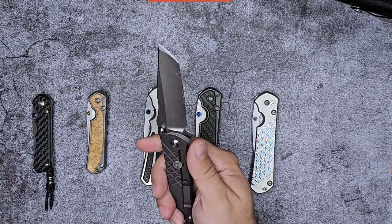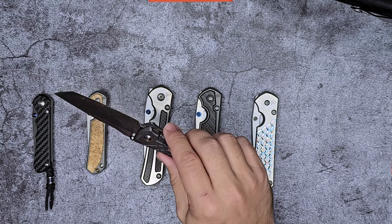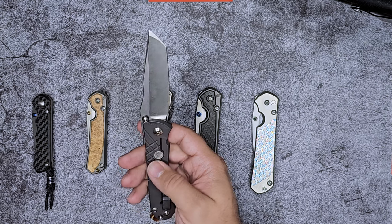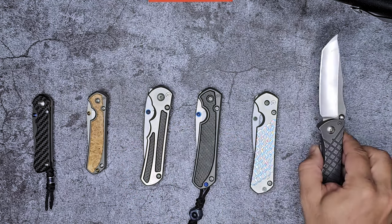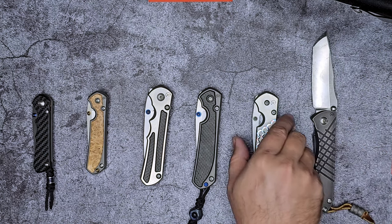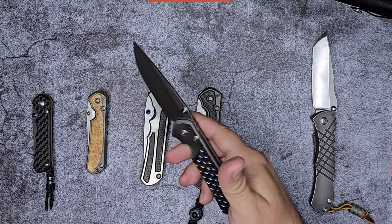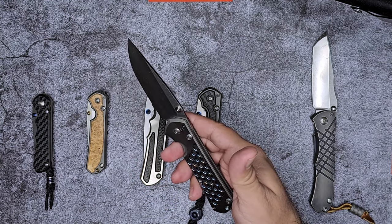I've had this knife for a while. It's kind of one of my favorite knives. I've had some work done on this knife. But it's kind of a workhorse. And then the iconic Sabenza. This is the Sabenza 31. As you can see, I don't have the 21s.